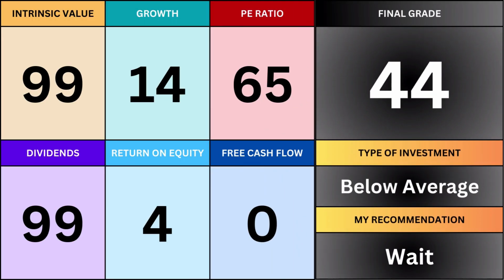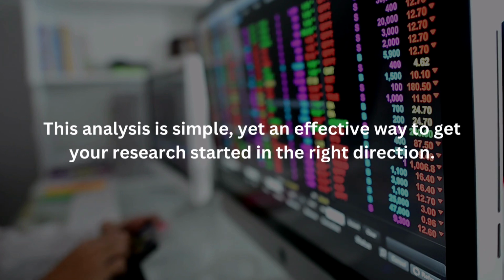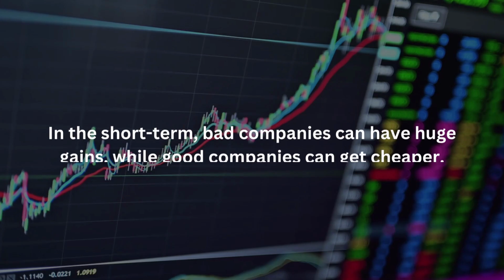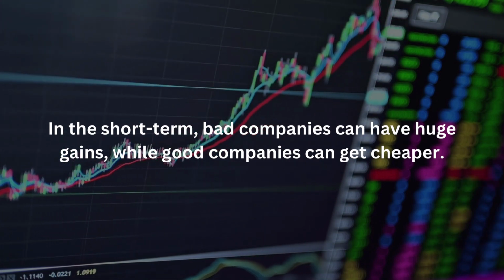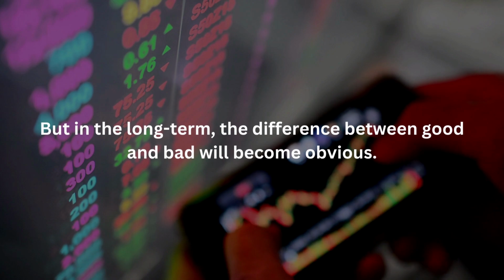With all 6 metrics together, here's the final grade along with what type of investment I think of this company, and my recommendation of its long-term potential. This analysis is simple, yet an effective way to get your research started in the right direction. In the short term, bad companies can have huge gains while good companies can get cheaper. But in the long term, the difference between good and bad will become obvious.